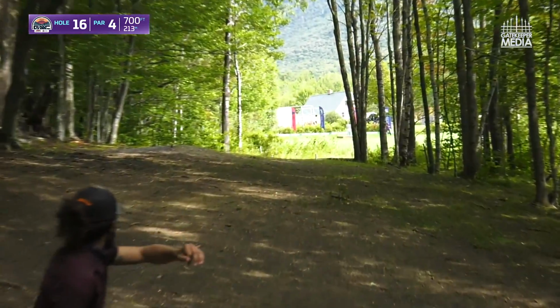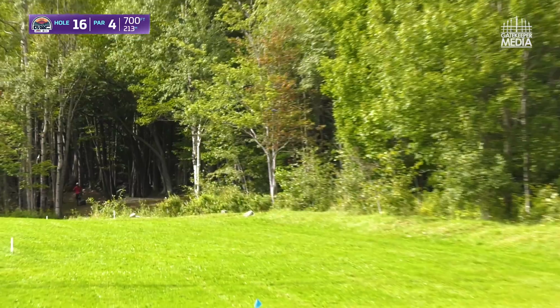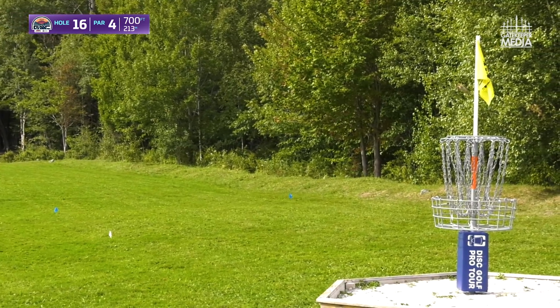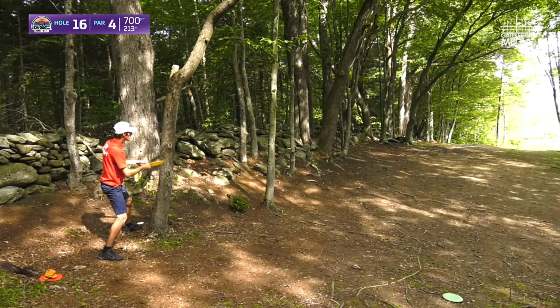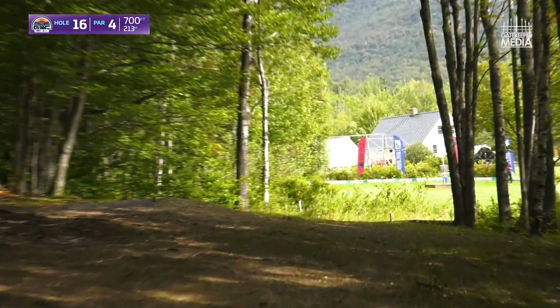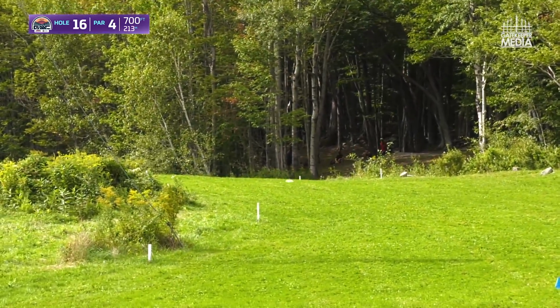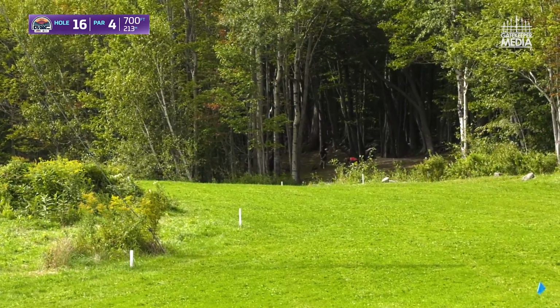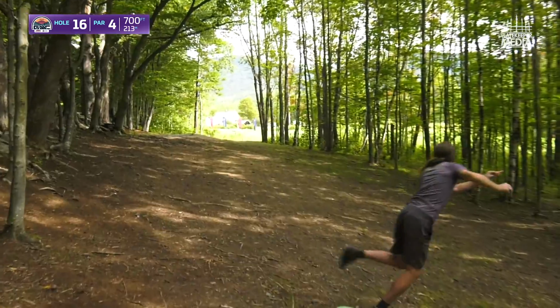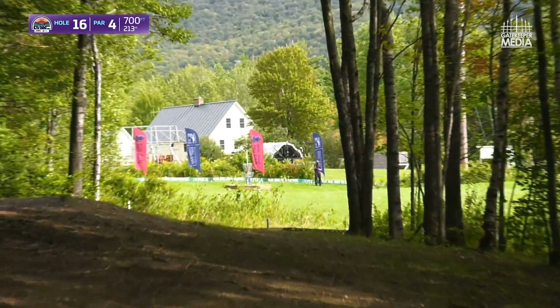Nico just getting after it. It's not going to hold though. That blue disc that he throws is wicked overstable. No doubt. He's throwing his entire body weight into the shot. Tim, perfect. Looked a little scary, but it's actually a perfect sidearm layup, which is pretty much the play. If you're not going to park the basket for your second shot, then you want to just pitch a little flick out so you can pitch up and down.